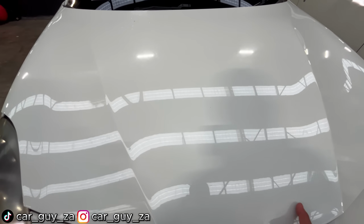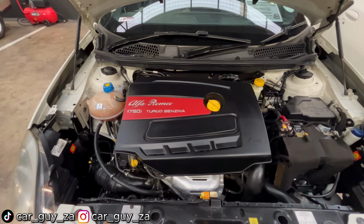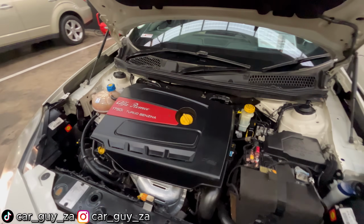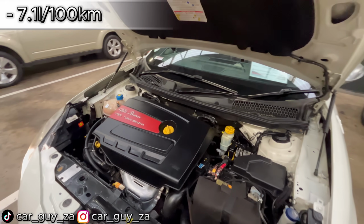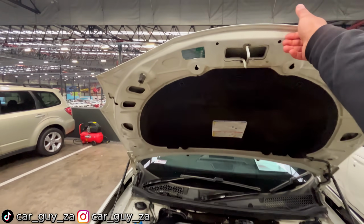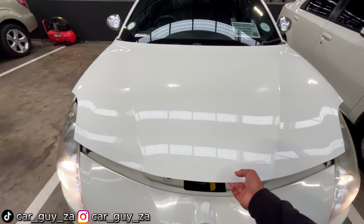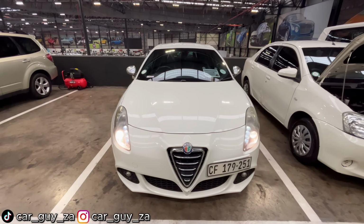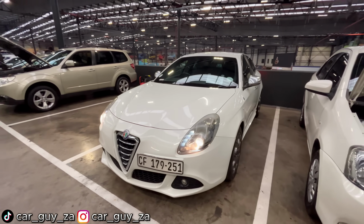Let's see how the motor looks. Okay, so according to the Dekra report, this car has no mechanical issues. It has a full service history with a fuel consumption of 7.1 liters per 100 kilometers. And I also want you guys to let me know in the comment section down below how reliable these cars are. And one thing that I do know about these cars is that parts are super expensive. But guys, this is the first sporty car for today.